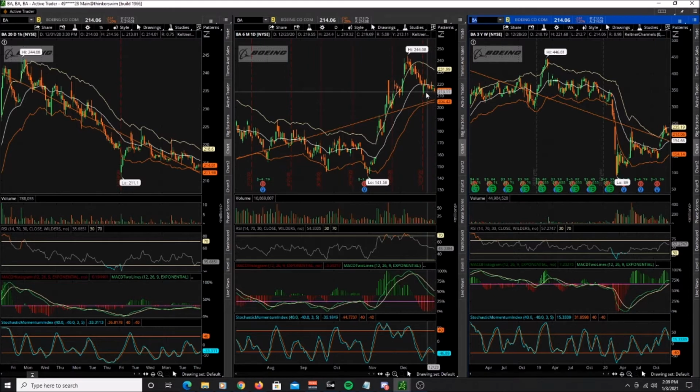As a short, if it does manage to get below, let's say this 212 area, then you get down to 210, then you get 200. 200 would be a big number. If it does manage to break that, it's probably going to shoot down and fill this gap to 190. And I still keep looking at this big gap right here. So who knows if BA will actually fill that or not, but I would definitely look at it from the short side.